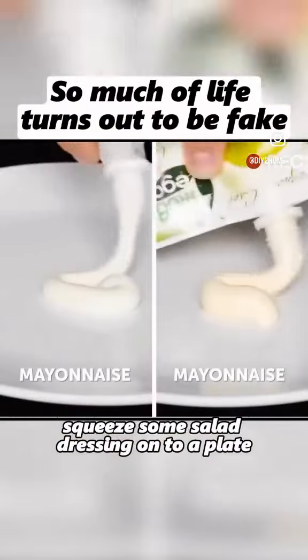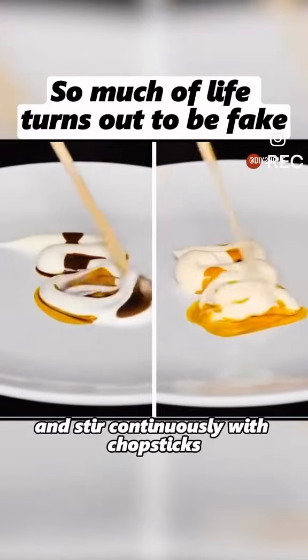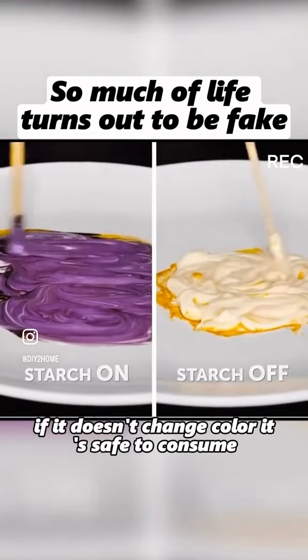Squeeze some salad dressing onto a plate, add a few drops of iodine, and stir continuously with chopsticks. If the dressing turns purple, it's harmful to the human body and shouldn't be eaten. If it doesn't change color, it's safe to consume.